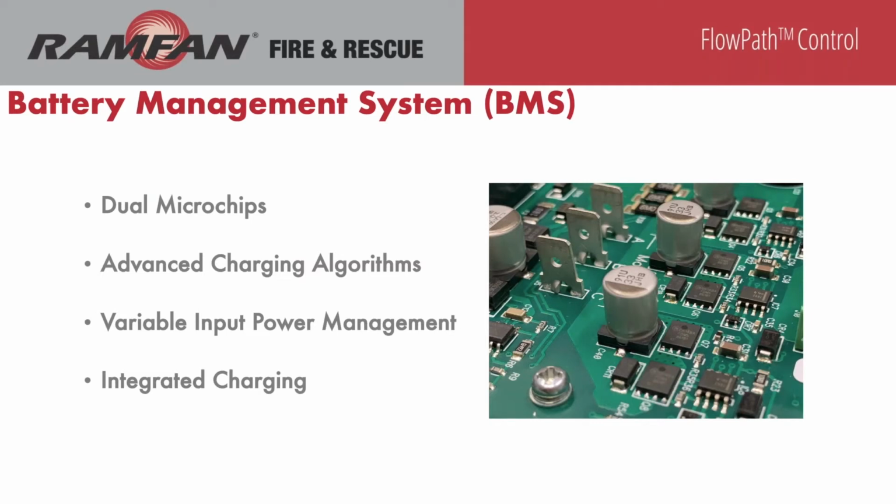Let's talk for a moment about the battery management system. This is essentially the central nervous system for a battery fan. This is what charges your batteries, discharges the batteries, controls heat, controls everything about your fan. With the E3 controller and the upgraded battery management system, we've added dual microchips, advanced charging algorithms, of course, the integrated 1.5 amp chargers like I talked about. And all this is just to manage the batteries.